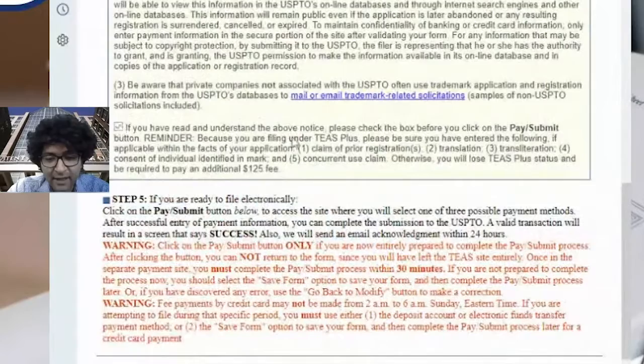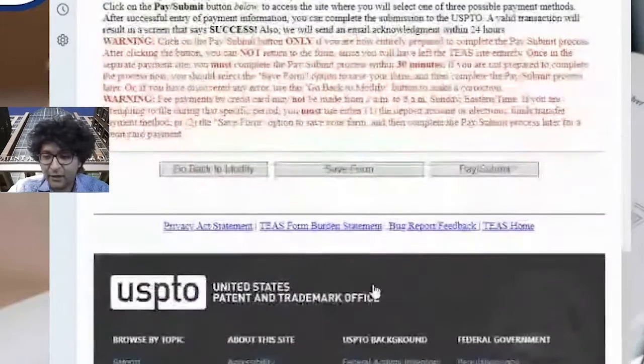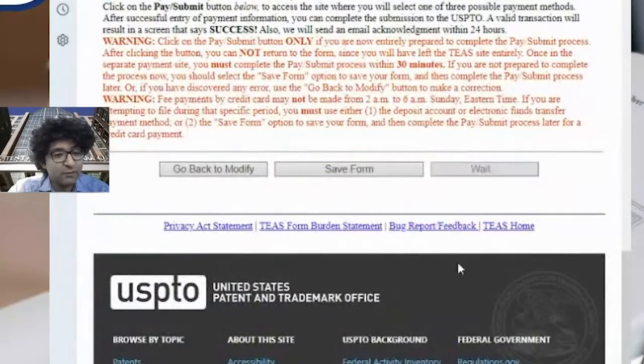Anyways, we're done. I checked the box here. This is a notice just saying that you're not going to get a refund. If you misspelled the mark, that's it. I can't help you. You got to resubmit and repay the full fee. And once we hit pay and submit, it's going to take us to a payment page.